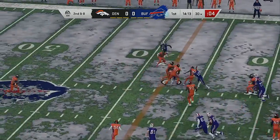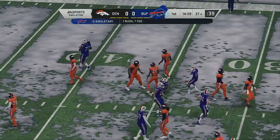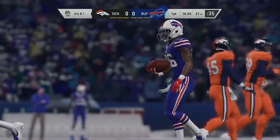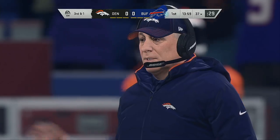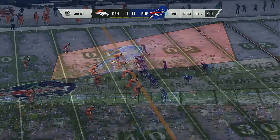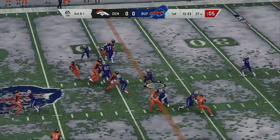Devin Singletary with his first carry of the game, and he's got a good gain of 7 up to the 37. I thought that was a good call. Passing situation on second down, they hit him with the draw instead and pick up nice yardage. Yeah, because the draw, they're thinking pass when they see that initially defensively, right? Well, in today's NFL, most of the time on second and long when it's a passing situation, pass rushers are on the field and they're only thinking one thing, get to the quarterback. And oftentimes you can bypass them with a running play.